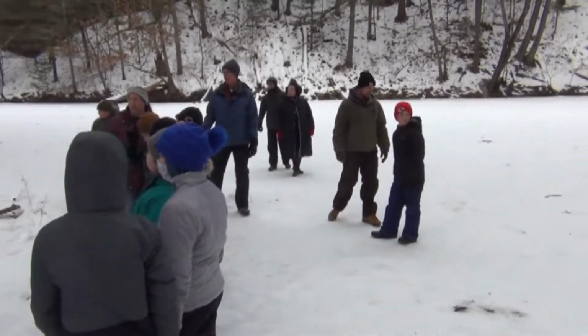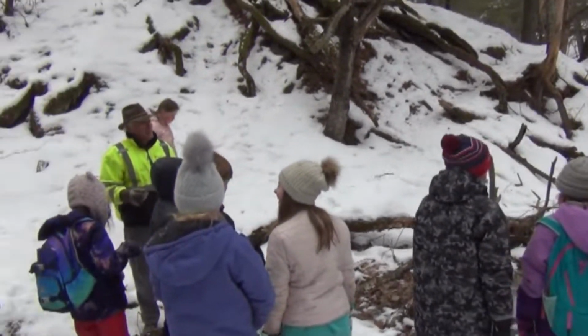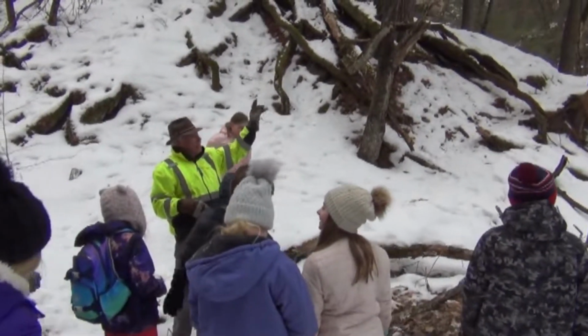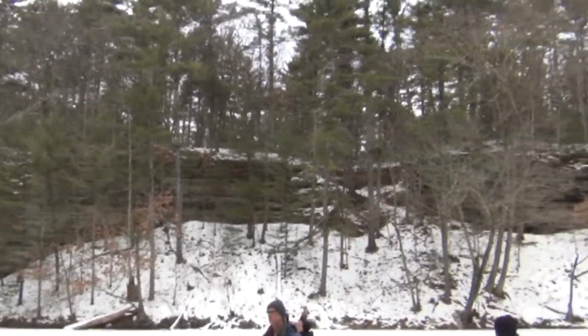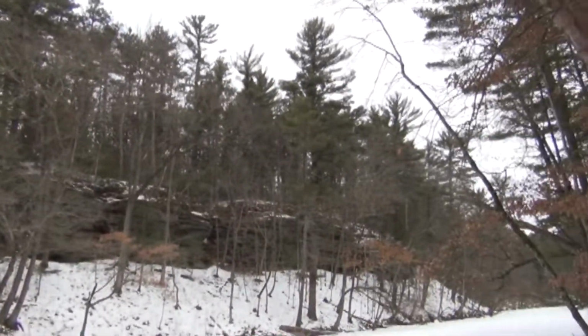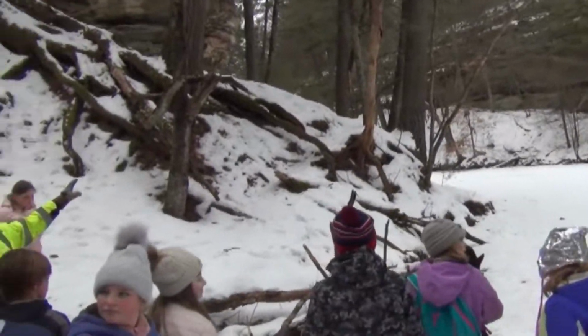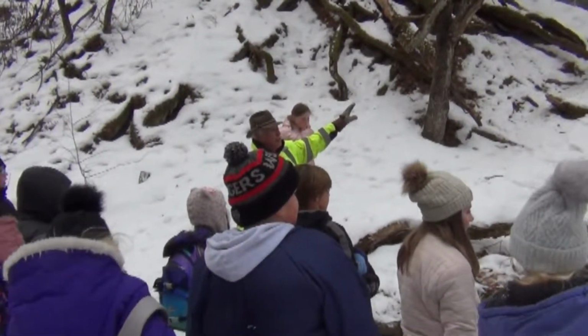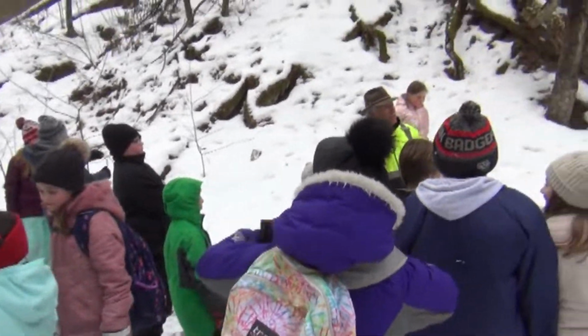Thank you. All right, a couple things about this area. There are trails on the other side that go along the bluffs there too. So there's a state natural area or a nature conservancy parking lot along Highway 23. And then there's trails that go along that side.